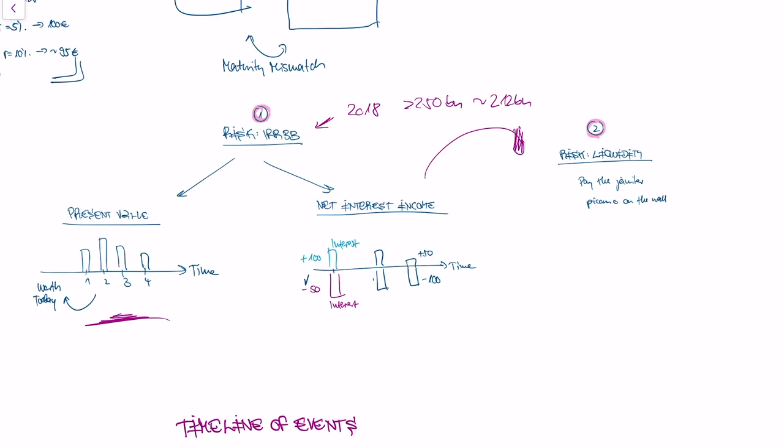So what Silicon Valley Bank actually did is they failed to manage one of the most basic risks in banking. And I think this is a very, very sad picture of the state of the financial system, that something like this can happen.